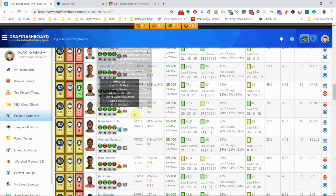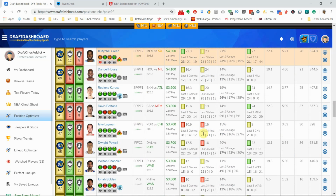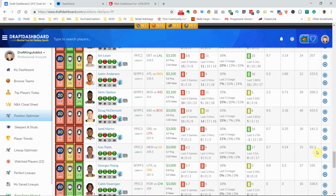I don't think a lot of people are going to be on Favors, but he grades out well because you can see right here we got green for his average for the last three games, and green for his average versus this team. Now, his minutes, as you can see, are averaging 23, but the guy doesn't need a lot of minutes when he's getting a high point per minute. So I like Mr. Favors on this slate.